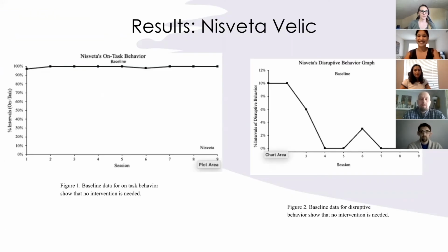And next, we are going to discuss the results of our study. So I was Nisbeta's primary observer. I collected her data on task behavior, disruptive behavior, and task completion. As you can see, her data from the baseline phase ranged from about 98% on-task behavior to 100%. And her disruptive behavior data was only about 10%, with some sessions being 0% disruptive behavior.